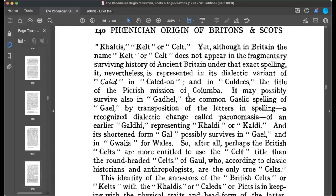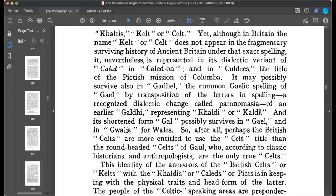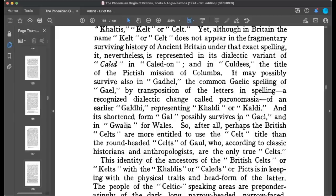It may possibly survive also in Gadhel, the common Gaelic speaking of Gael, by transposition of the letters and spelling, a recognized dialectic change called paronomasia, of an earlier Chaldi. All right, now that's deep, all right? Like the Muslims and the Quran, how they were referring to the Chaldeans as Chaldi, Chaldean. Remember, through the fire. Remember, Abraham went through the fire. And its shortened form, Gal, possibly survives in Gael and in Gwalia and for Wales.